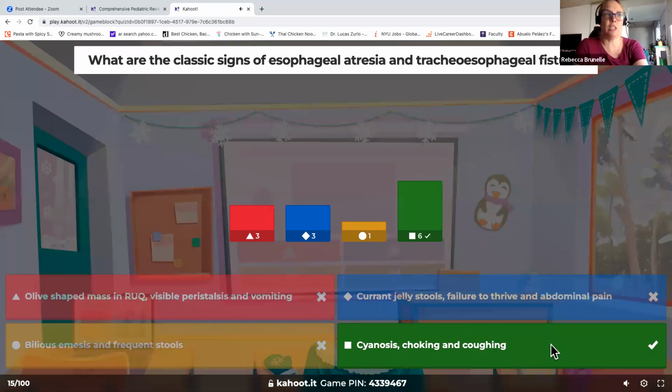All right, very good. So this olive-shaped mass in the right upper quadrant, visible peristalsis and vomiting, this is going to be your pyloric stenosis. Bilious emesis and frequent stools. Bilious emesis, there's something going on in the small intestine. Currant jelly stools, failure to thrive and abdominal pain. This is your intussusception. So the cyanosis, choking and coughing is the right answer.